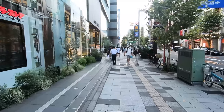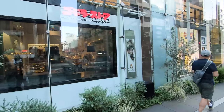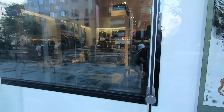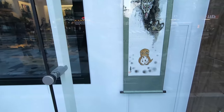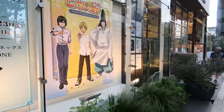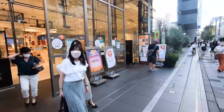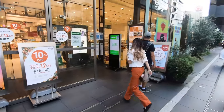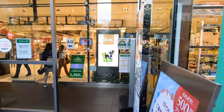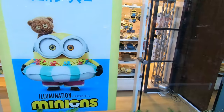And you know, if you're into Godzilla, this Marui Department Store has your name on it. They have a dedicated Godzilla store inside this department store. That's Baby Godzilla, I believe. And they're always having these pop-up shops, like anime-related pop-up shops at this particular Marui department store. And on the first floor, they have a snack section where they feature snacks from all over Japan. And looks like Minion is a pop-up store at the moment.